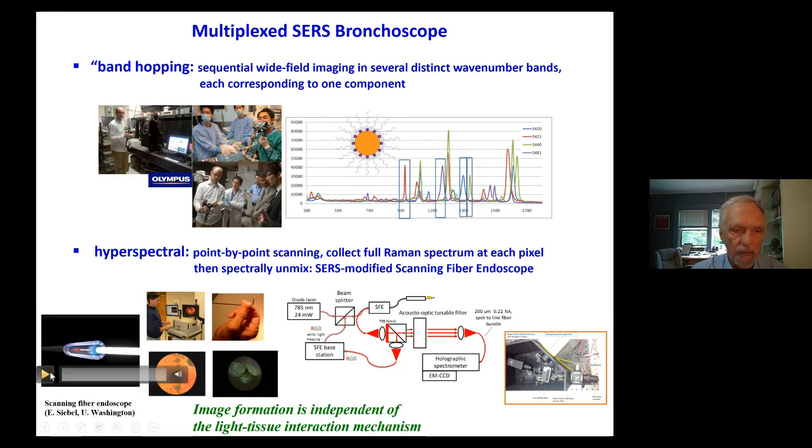Another possibility that we're looking at is to use this very nice technology that was developed by Eric Siebel a number of years ago in Seattle, Washington, the so-called scanning fiber endoscope, in which a fiber is scanned in a spiral pattern very rapidly. This is going around at 90 kilohertz and focused onto the tissue surface. Now every point on the surface can be sampled, and when the beam is at a specific point, the light that comes from it is picked up by these other optical fibers that surround the central spinning fiber, and that goes to a detector system.